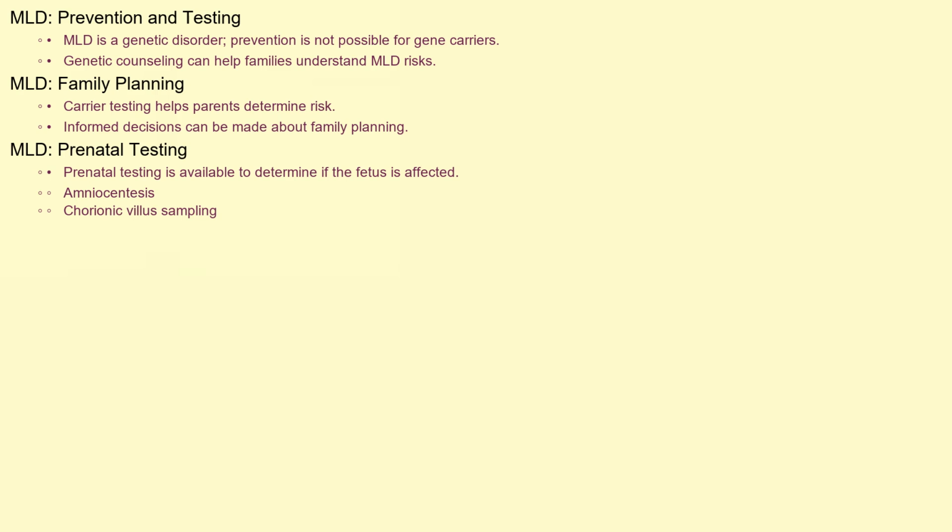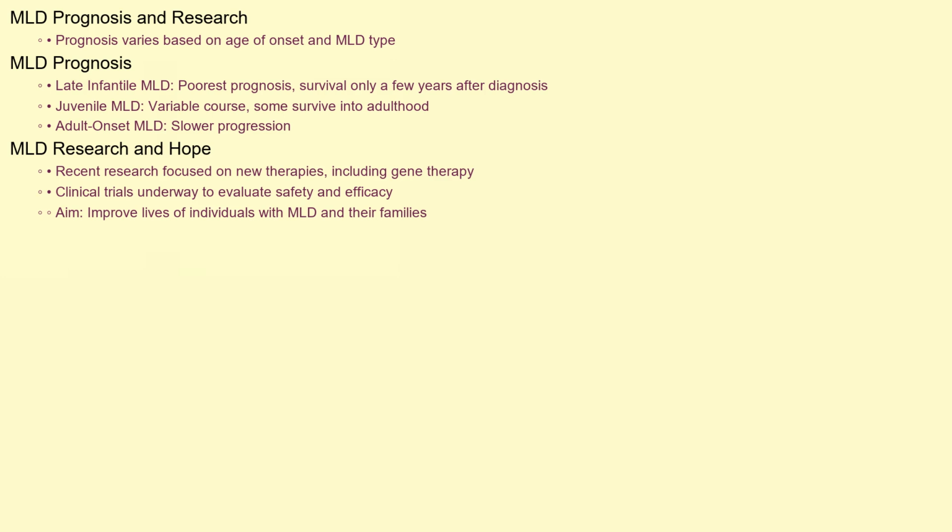Since MLD is a genetic disorder, there is no way to prevent it from occurring in individuals who inherit the mutated gene. However, genetic counseling and carrier testing are available for families with a history of MLD. This can help parents determine their risk of having a child with MLD and make informed decisions about family planning. Prenatal testing, such as amniocentesis or chorionic villus sampling, can also be performed during pregnancy to determine if the fetus is affected.